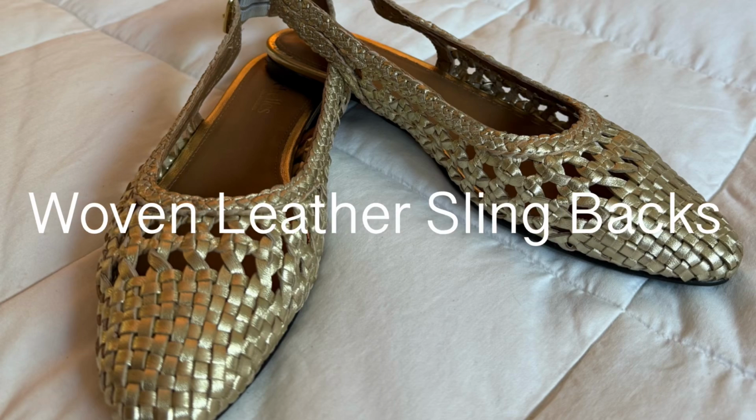This next shoe is by Seychelles, and they are amazing. They're like a ballet flat with a sling, truly a flat, which is nice. These are all leather on the top. So what's nice about that, again, is if you have a bunion, this is going to give a little bit and it's going to stretch because it's leather. So I love that about these shoes.